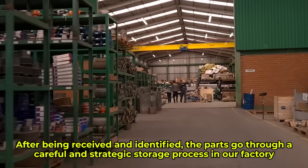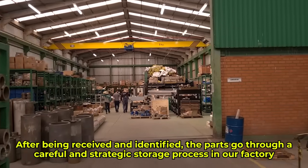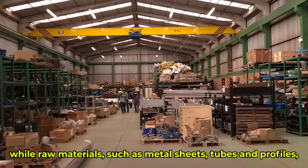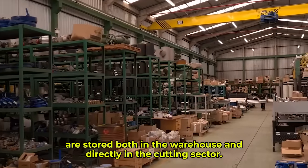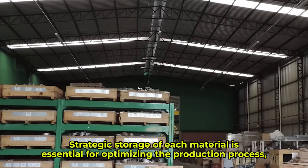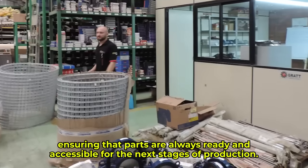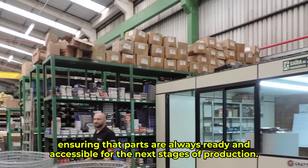After being received and identified, the parts go through a careful and strategic storage process in our factory. Commercial items that don't have a defined process are stored in the warehouse, while raw materials, such as metal sheets, tubes, and profiles, are stored both in the warehouse and directly in the cutting sector. Strategic storage of each material is essential for optimizing the production process, ensuring that parts are always ready and accessible for the next stages of production.